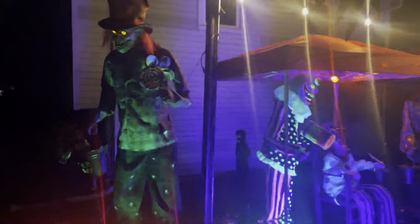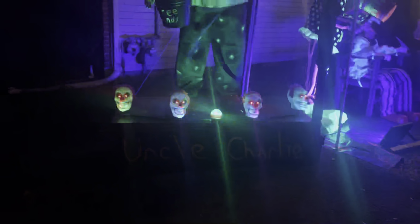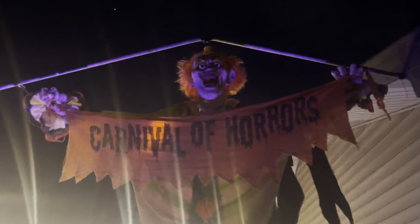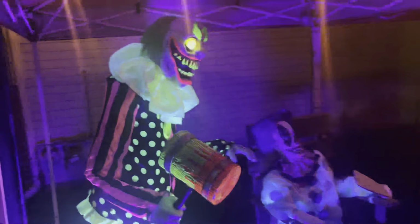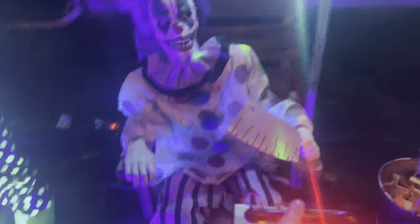Next up is the circus. There's the new Uncle Charlie on his stand. It does say Uncle Charlie, but you can barely see it. And then up here is the hanging banner clown that says Carnival of Evil, or Carnival of Horrors, I'm sorry. Here is the old Whack-A-Mole. And here is Thrashing Clown.